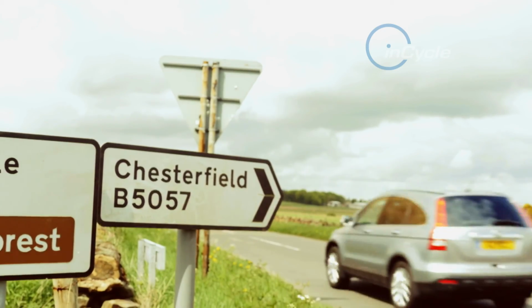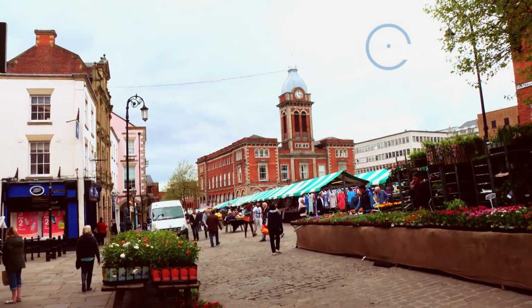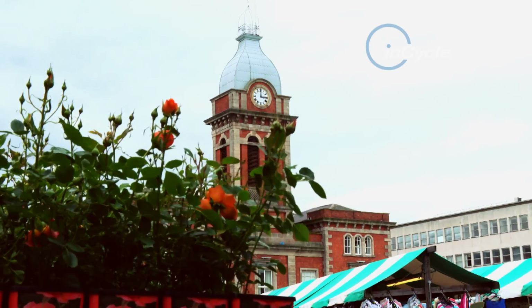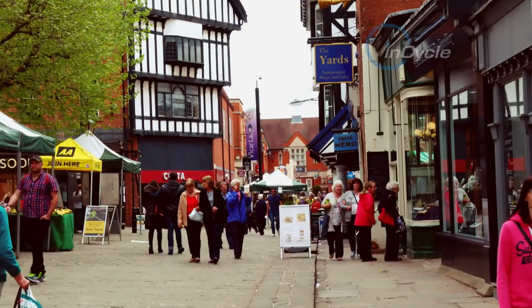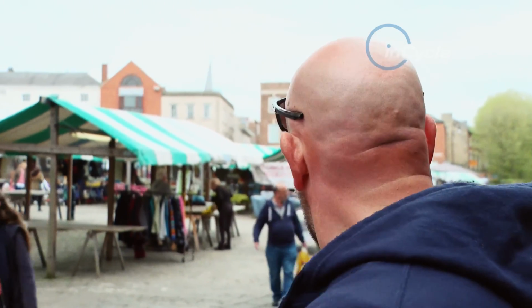With 2,000 metres of climbing and at over 100 kilometres in length, the Queen stage of this year's Aviva Women's Tour is a daunting one, with the last test waiting for the riders at the finish. We're in Chesterfield, in the Market Square, the finish for Stage 3 of the Aviva Women's Tour. Just over 109 kilometres after leaving Ashbourne this morning. The finish is just 250 metres behind me there.